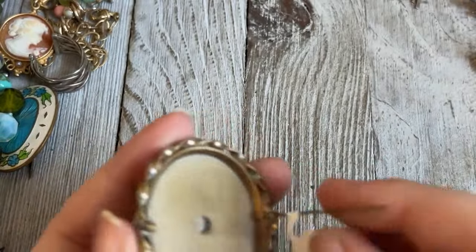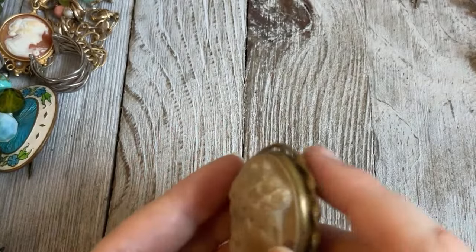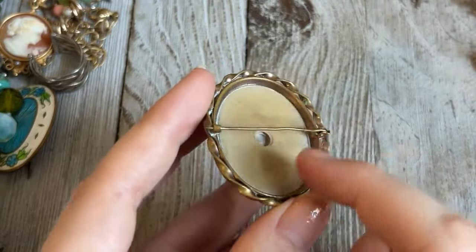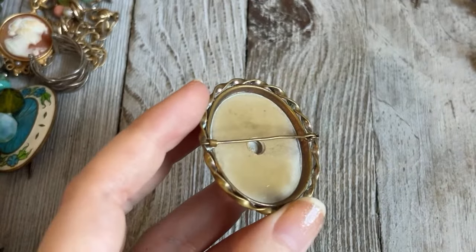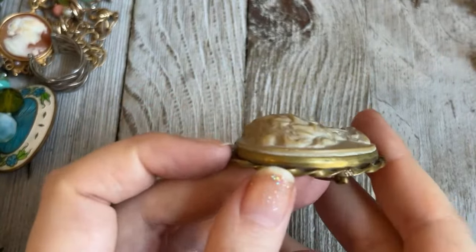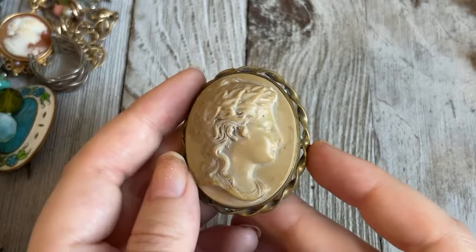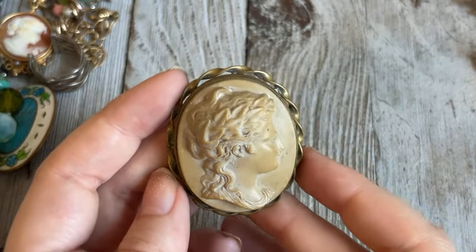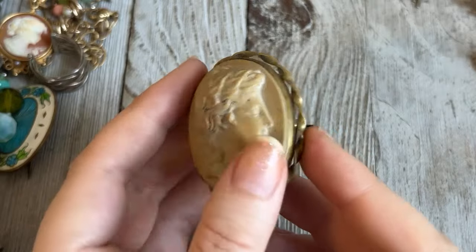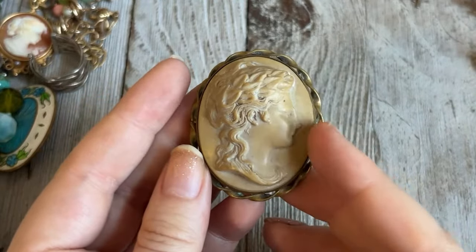This was $20. And it's set in brass. This is a lava cameo, which I thought is interesting because there's this little thing in the back. But I don't really have many. I think I have a ring. The lava cameos are usually decently high relief. This one is not as high as I've seen them. It's pretty high though. And really cool with the brass. So still really nice. Kind of older lava cameo.